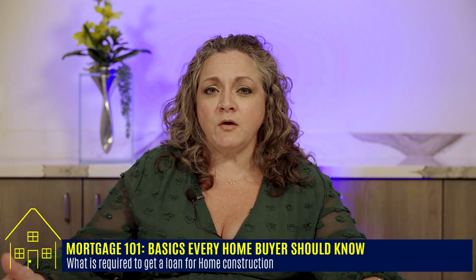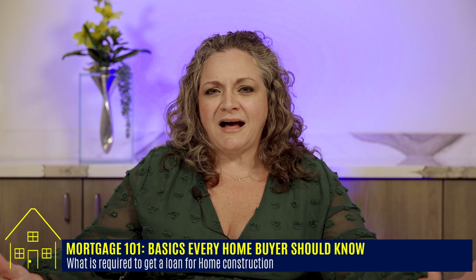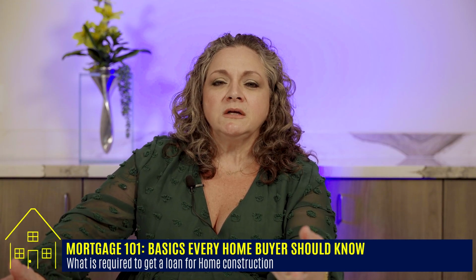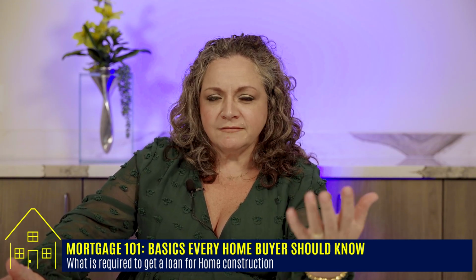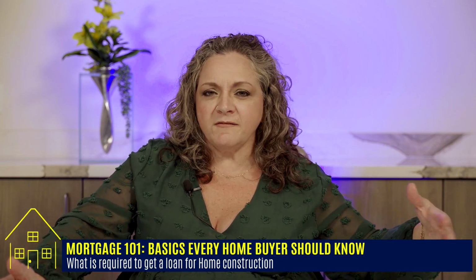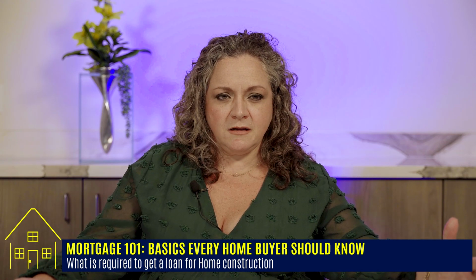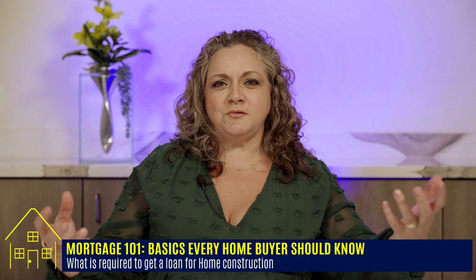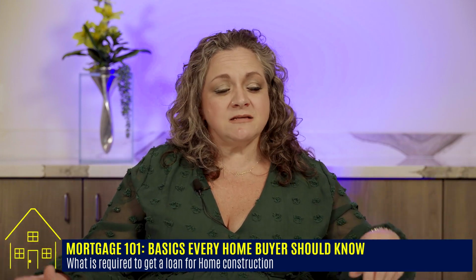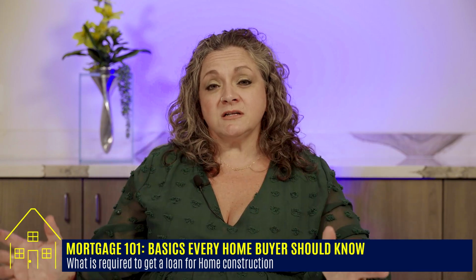So at closing, the first $100,000 would be released immediately to the seller of the lot. And then you could specify an amount that would go to the builder to get permits and whatever else might be needed right up front. Then 30, 45, 60 days later, the builder's ready to move on to the next aspect of the project. So we would send out an inspector, ensure that everything he said would be done is done, and we'd release more money to him at that point. And this goes along all the way through until the construction is complete.